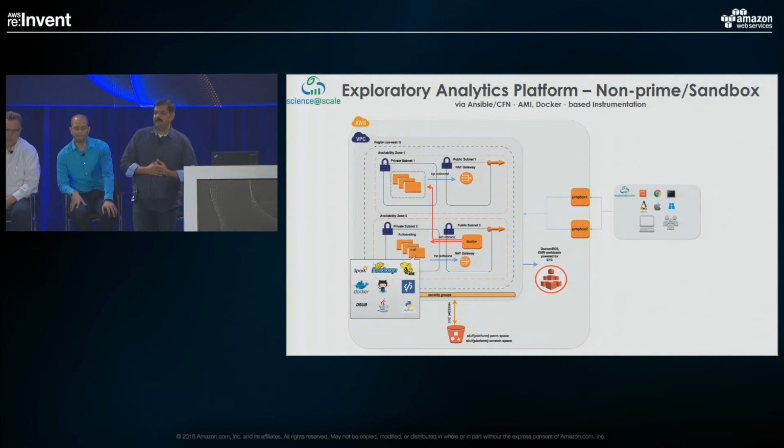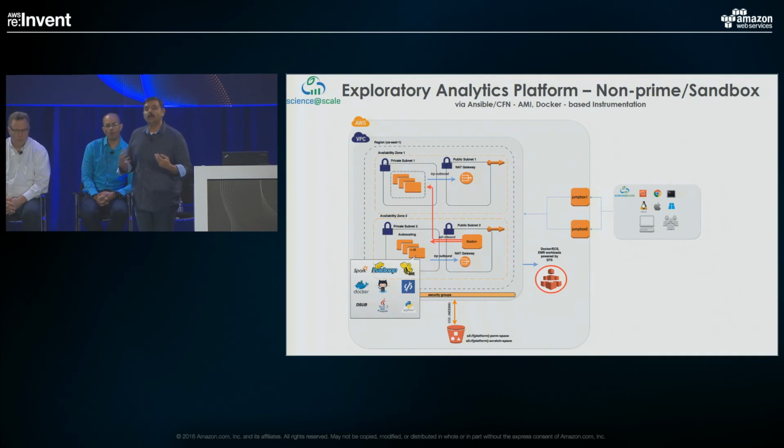So this is our exploratory environment, right? Being able to leverage any tool stack, being able to play with the tool stack, being able to understand that this serves the purpose of the problem that you're trying to solve, and being able to leverage EFS along with it. All the different things, like I was sharing, with EMR configurations, with ECS configurations, being able to take session backups so that they don't lose their current work if crashes happen. That's what happens in non-prime.